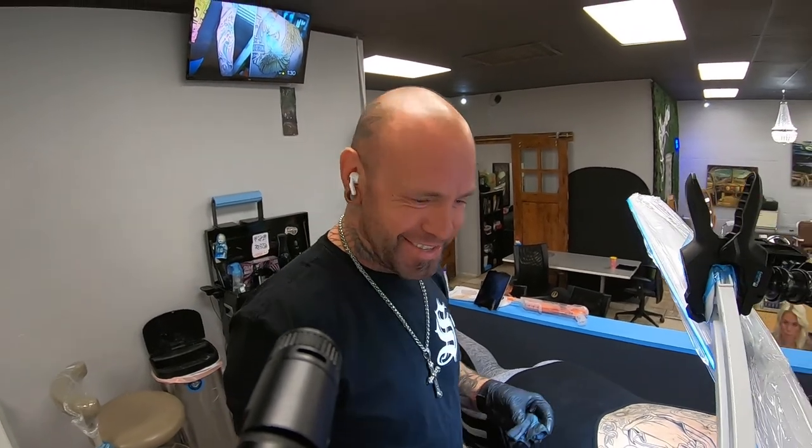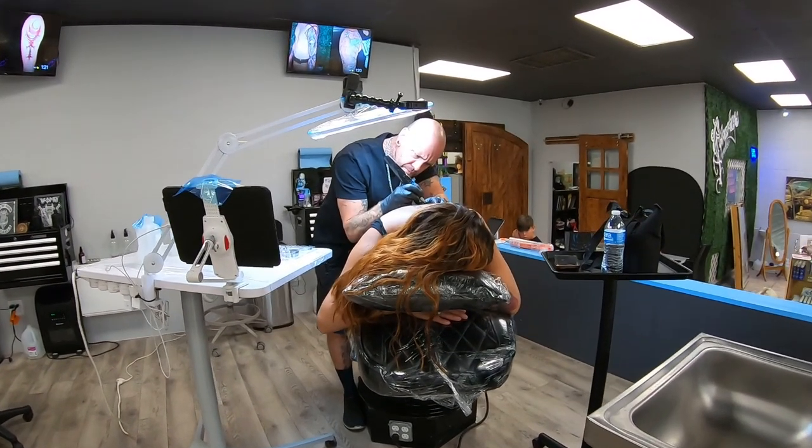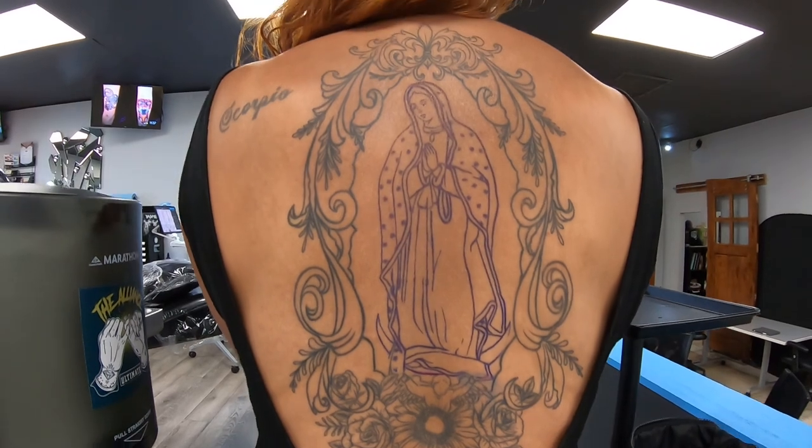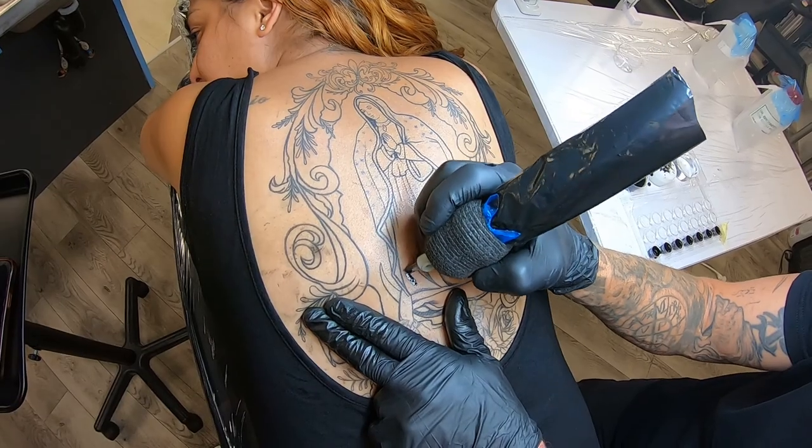I also worked on a returning client on a Virgin Mary on her back. It's a relatively large piece. We did some filigree work around the edges, and mainly what we were working on completing is the central portion of the back design on that particular day.